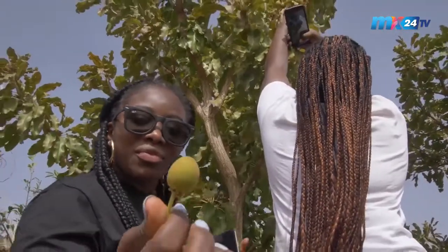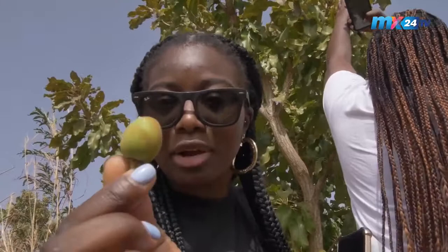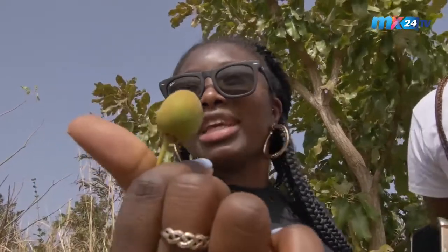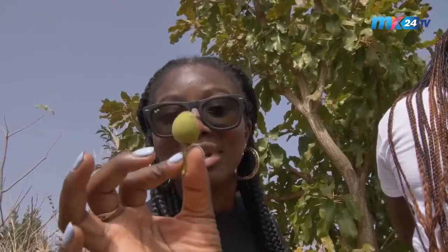Shea butter fruit. So it's supposed to be brown. So this isn't ripe yet. It'll be brown, it'll be harder. Fully green, yeah, when it's ripe. It's a little bit soft. And this is how it looks like. Because it's still developing the seed inside. When it's ready, you can do so many things with this. You can eat it, you can cream with it, you can cook with it, you can build with it. You can do so many different things.